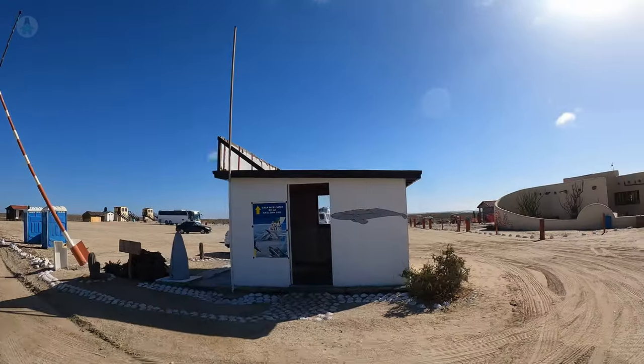I should mention that all of the sites here are on a first-come, first-served basis, and you pay at the gate when you first arrive. It's 100 pesos a night, and that's it.